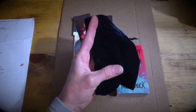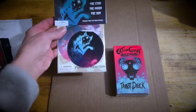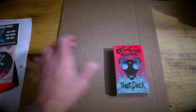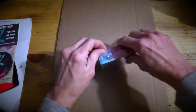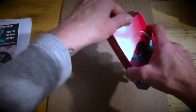So it came with a blue velvet bag, a bookmark, and the cosmic sticker pack. It includes 3 3-by-inch stickers. Okay. I don't open that kind of stuff anyway, so I always just collect it. I'm gonna try to do this the easiest way possible. All right, the Catten Candy Nightmare.